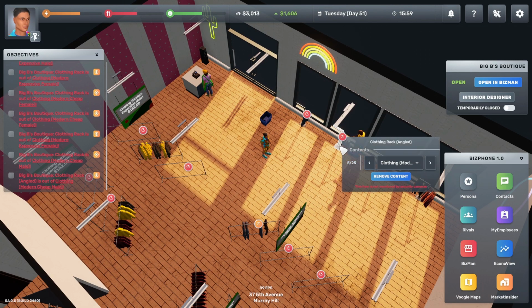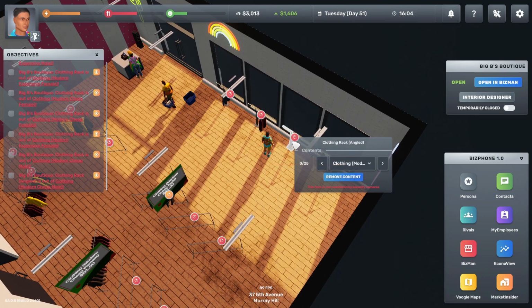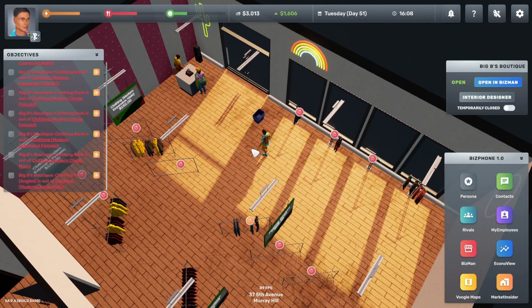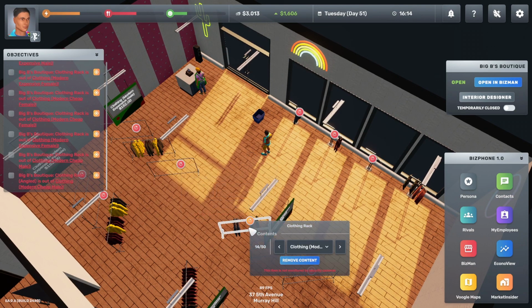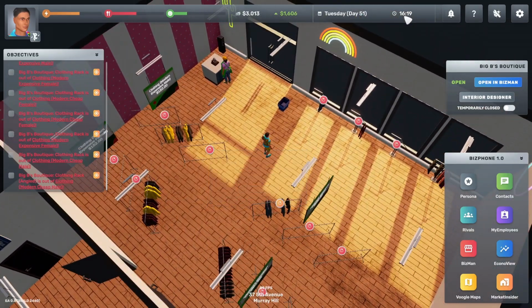You've bought some stuff from over here, which is a bit of a nuisance because I wanted you to buy the stuff from over there. There's nothing on there though. Modern cheap male. Botherations. Okay, never mind. Right, I'll wait and see if they do restock things. It maybe happens at the end of the day. I don't know, I'm guessing. Let's wait until 8 o'clock and we'll see if things get restocked then.